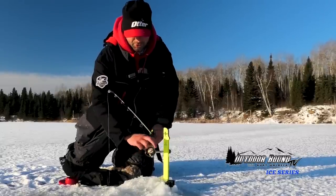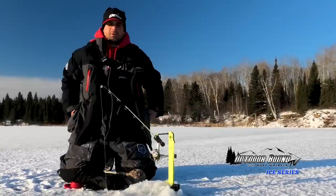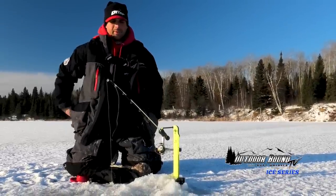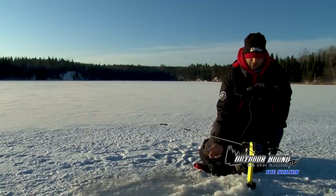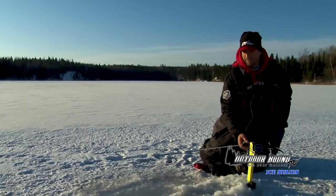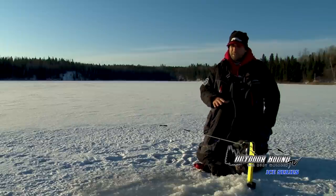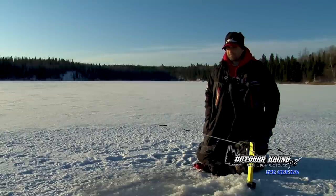Now I like to run my drag loose off the get-go. Rainbows are so fast, so as soon as you see your rod going, you gotta get there as quick as possible. And what I love about the dangler rod holder is the fact that you can just grab and go. You don't have to worry about trying to get it out of a holder or anything. It's just rip it out and set the hook and start fighting that fish. So those are my tips, how I like to set up my dead sticks for rainbows and brookies, and we'll just see if this setup doesn't catch a few more.